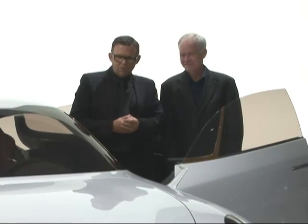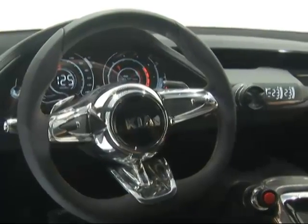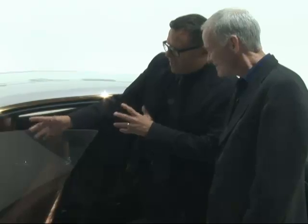And I think this way we find interesting new things. And what is interesting about the interior too is something more technical. We have a T OLED instrument in 3 layers. So that is quite spectacular.